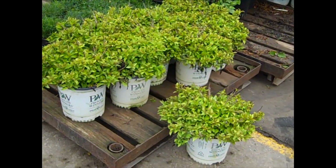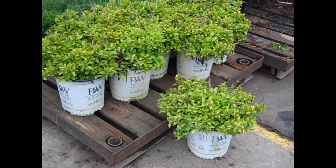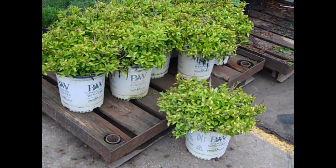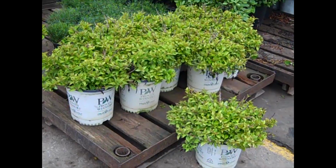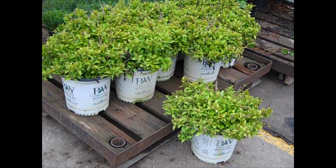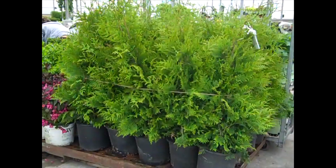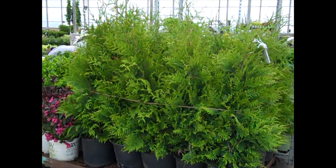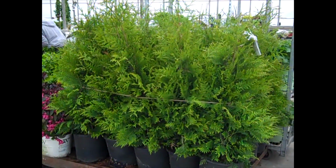So these Weigela just came in, and this is one to watch because it's a great little plant for the front of a perennial garden. This is Maimone Sunset, and it has the green and gold variegation. Weigela are just starting to fill in now, and you can see these are already off to a great start. Look at these very nice 5-gallon green giants. Good value on these, nice size for homeowners, good start for the landscape.